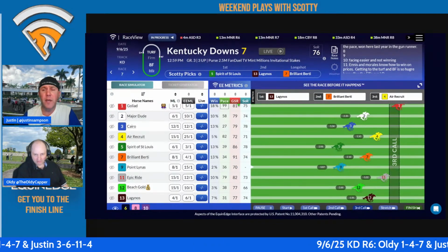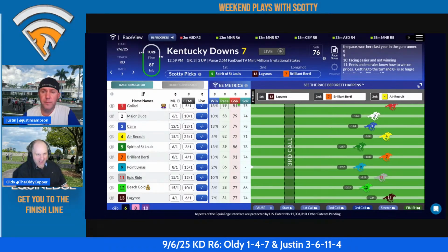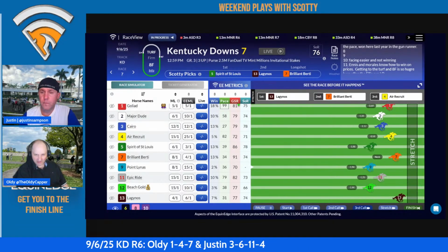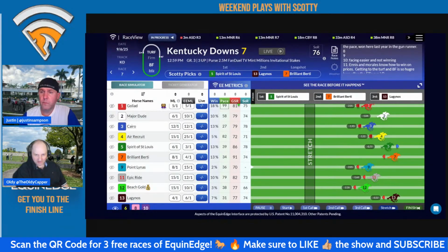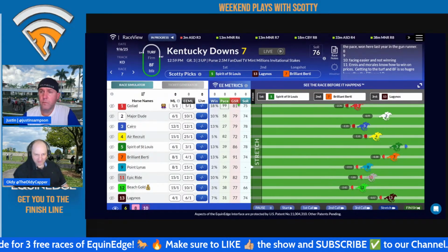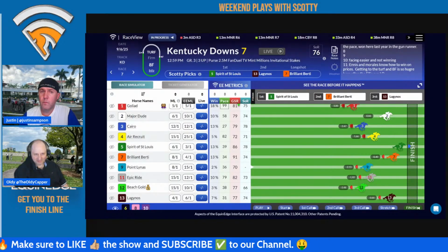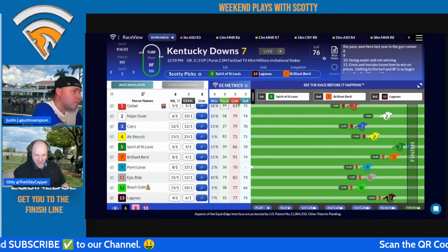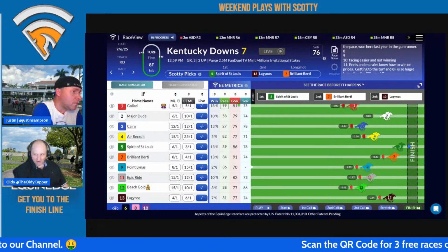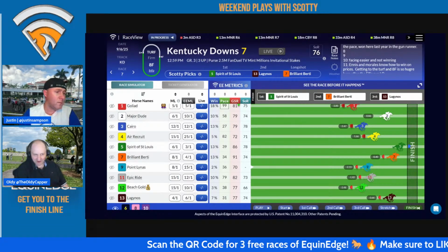I thought that horse had big shots still. I didn't put it on top, but I didn't use it just because I didn't like the form at this point in the year. Papa doesn't ship all that often. He's shipping here, so maybe you should pay attention. But I'm going to go against that horse. I'm going to go against Spirit of St. Louis as well, who I just feel like you can't trust.